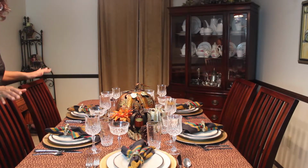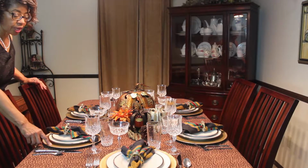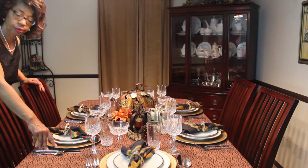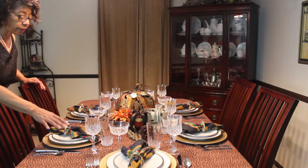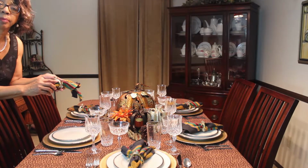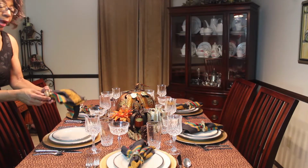And then, as I said earlier, I've got my good china on these gold chargers. And I got the chargers at the Dollar Tree. They were just $1 each. But this china I've had for a while. And then these napkin rings I got from Pier 1 on clearance last year. And they're just gold antlers.